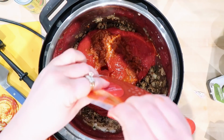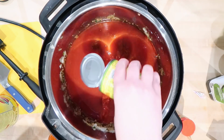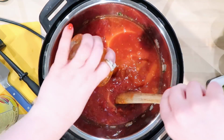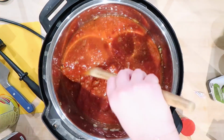So this was really the perfect opportunity for me to use up all those odds and ends of things that I had hanging around. I added 1 can of plain diced tomatoes and 1 can of Rotel, and I also like to add water just to thin it out a little bit. And then I added my beans. So I had some black beans here. I also added a can of pinto beans and a packet of kidney beans.